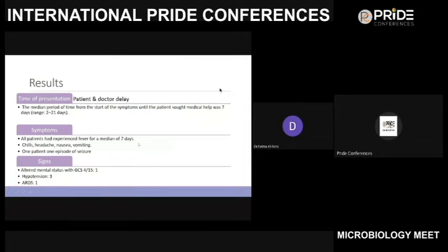We assessed the time of presentation. The median period of time from start of symptoms until seeking medical help was 7 days, with a range from 2 to 21 days. Regarding symptoms, all patients had experienced fever for a median of 7 days, chills, headache, nausea, and vomiting, and 1 patient had 1 episode of seizure. Regarding signs, 1 patient had altered mental status with GCS 4 out of 15, 3 patients had hypotension and 1 had ARDS.